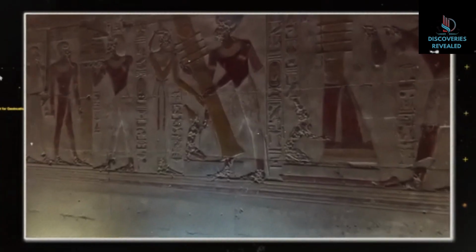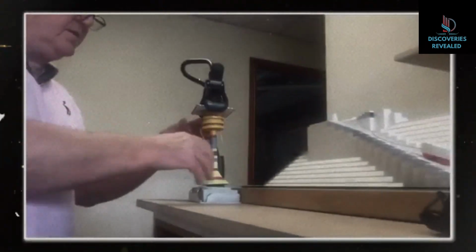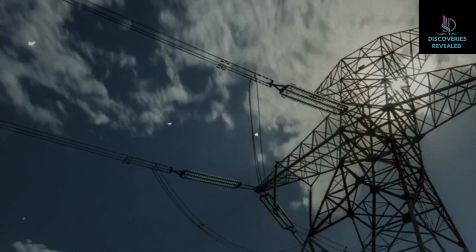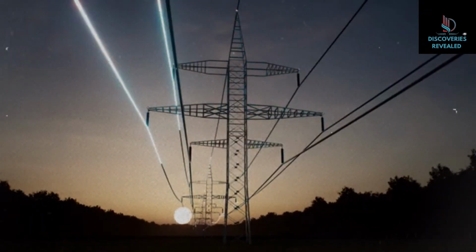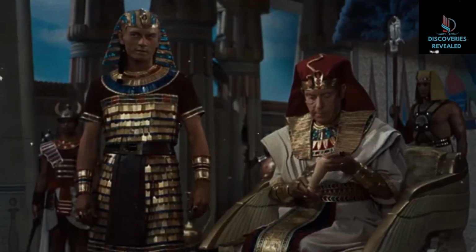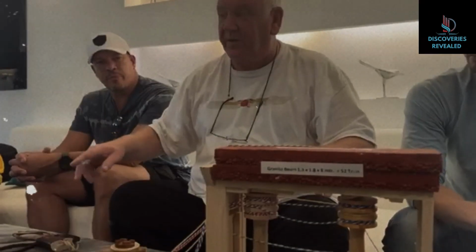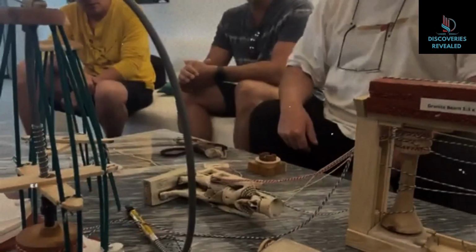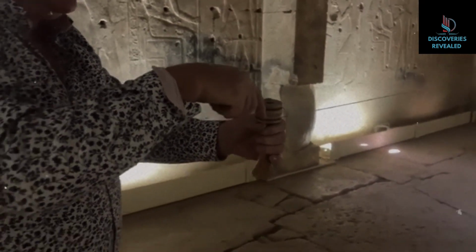Some theories suggest the Djed Pillar might be more than a symbol from ancient Egypt. It could hint at early knowledge of electrical energy. The pillar's shape and bars resemble parts of today's electrical systems. These systems transmit or store energy. This leads to a fascinating idea. Ancient Egyptians might have known about electrical energy, similar to Tesla's ideas, long before him. However, most scholars see the Djed Pillar just as a cultural symbol, yet these alternative views add an intriguing mystery.